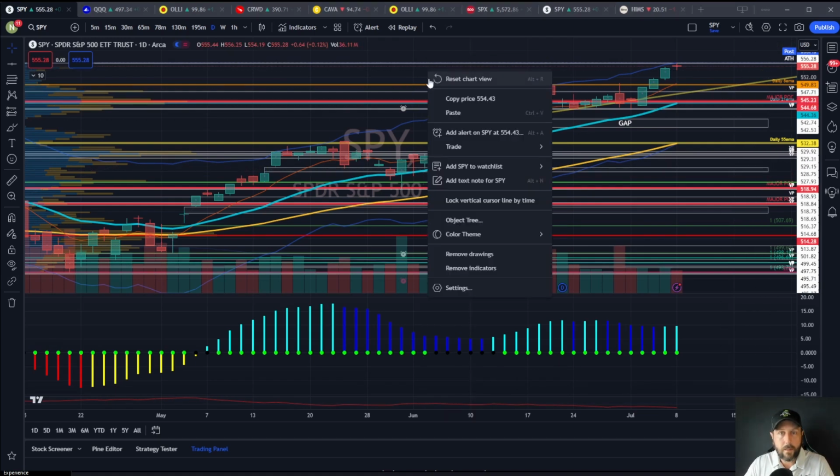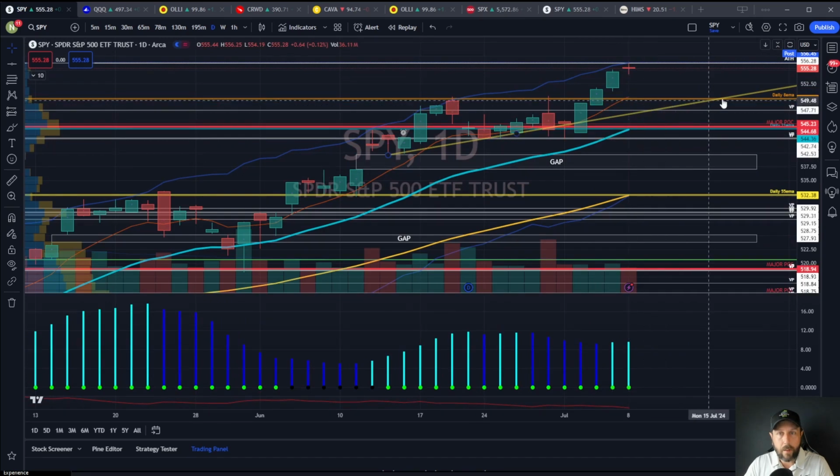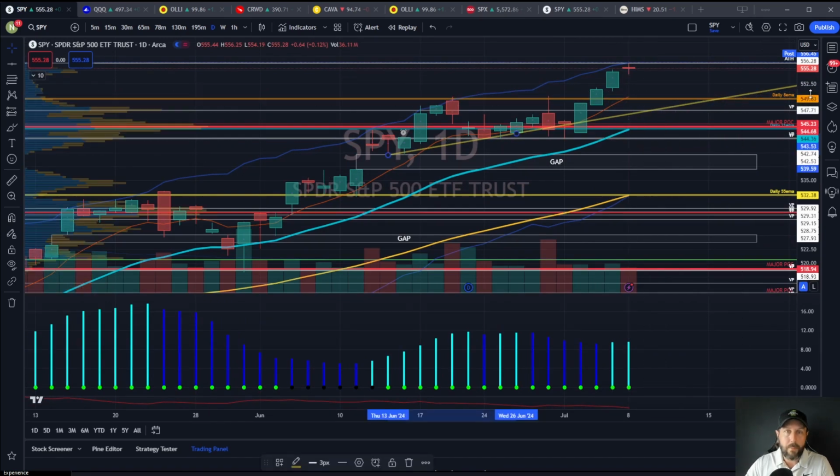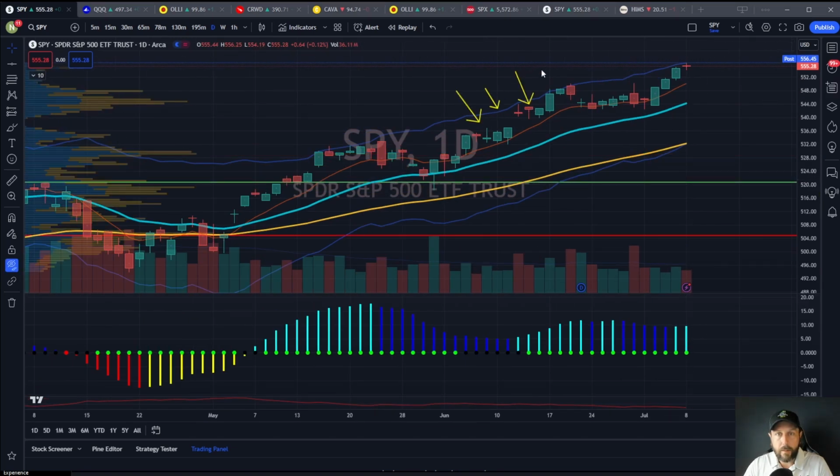Now, this is the SPY. I'm actually going to hide the drawings here. It's great to have these things marked up during the day, but it's a little bit busy to look at in this recording. The biggest thing I want to point out is this blue line coming in through here. This is the +3 ATR.